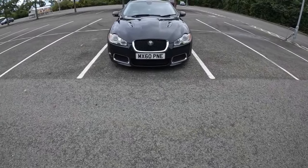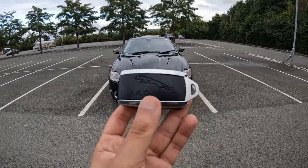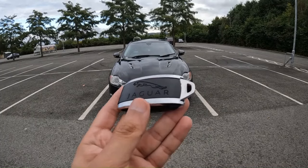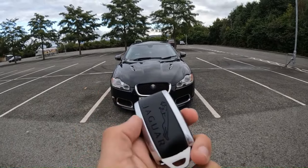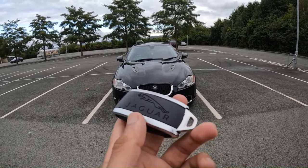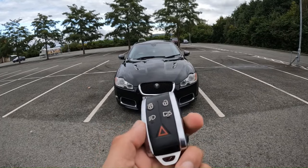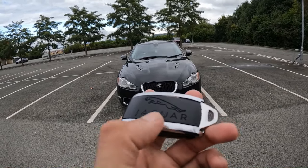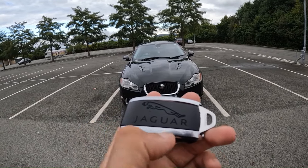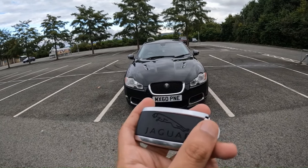Okay, so here's the front of the XFR, and here is the key fob. Being the very early example, you get this shaped key fob. The facelifts, technically speaking, did get them, but halfway through the facelift, 2014, they actually swapped over to the newer style. As a result, this earlier example even has the older Jaguar script, and they moved to the squarer fonts that they use today on the 2014 model.